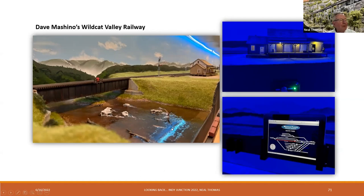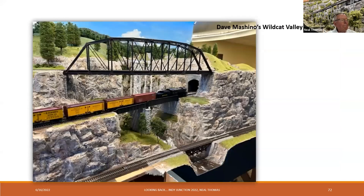Nicely done water here with the ripples past the rocks, and this, the blue down here, that's just the angle I took it at with the lights above. I couldn't quite get an angle that got rid of that. Nice waterfall. And then down here, nice ripples in the river again.